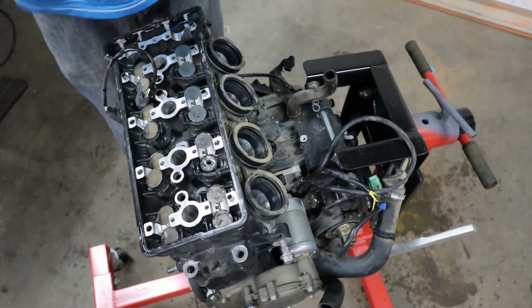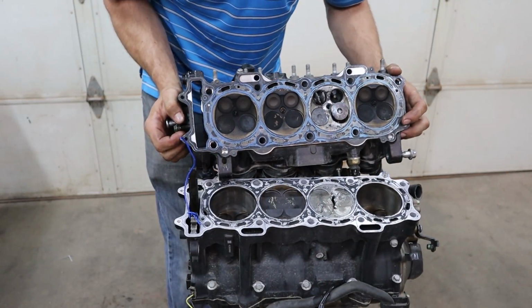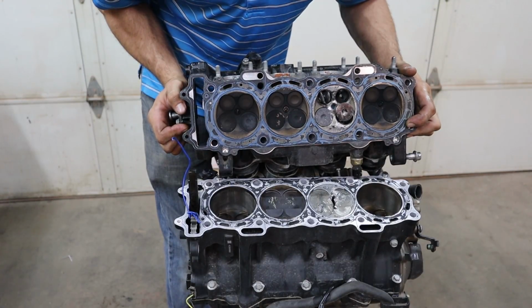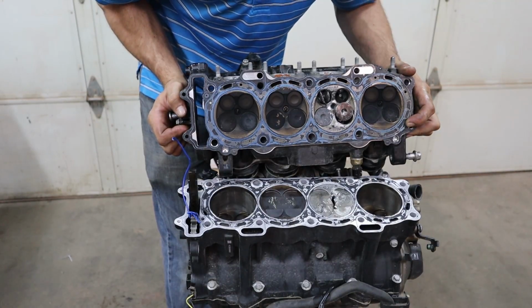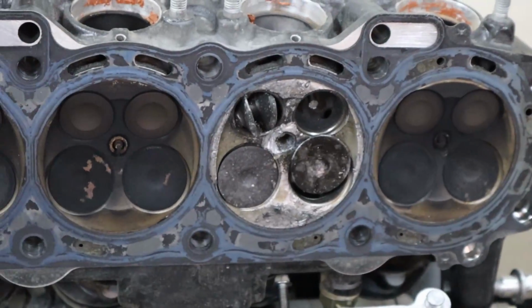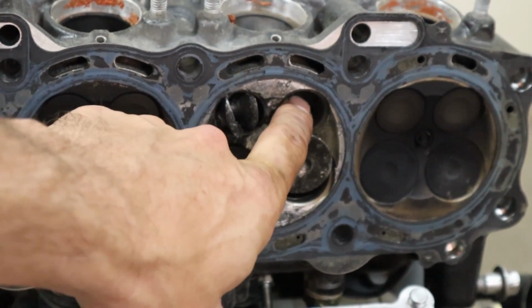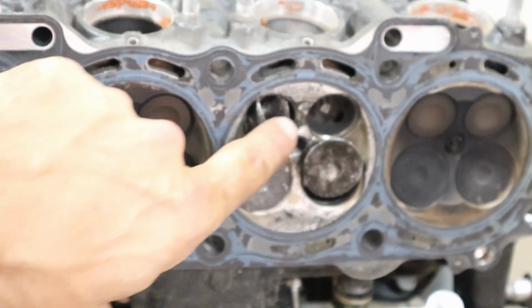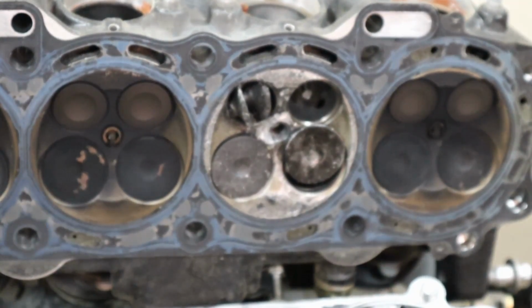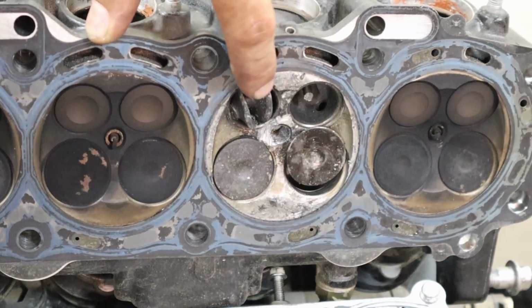Moment of truth. Wow. That's pretty bad. So that one's gone. Top of that valve is completely gone. Oh, that's it there, actually. And that is the other valve. So this valve is broke right off. It's sitting right there. And that's the top of the other one.